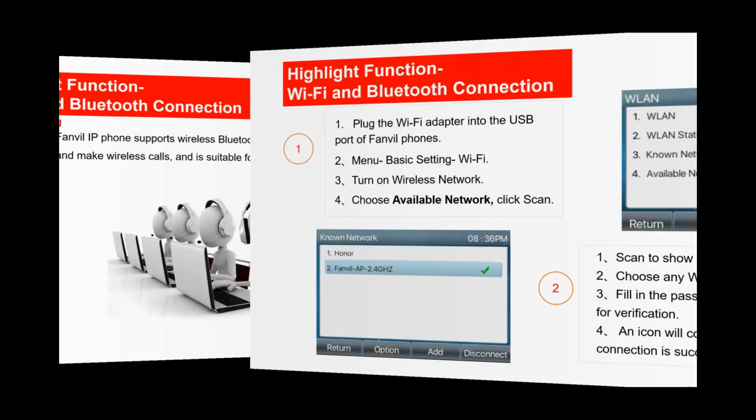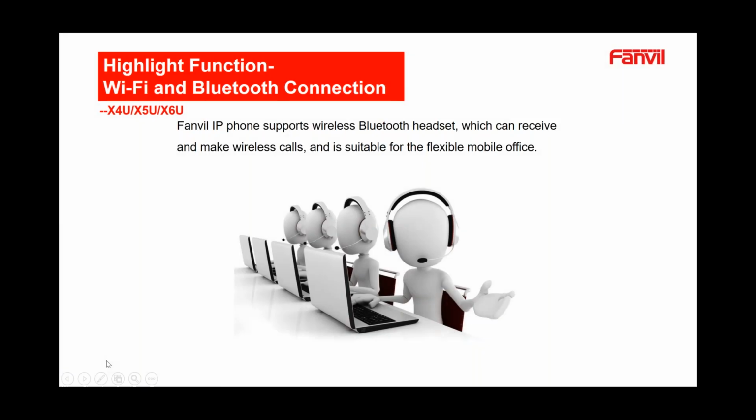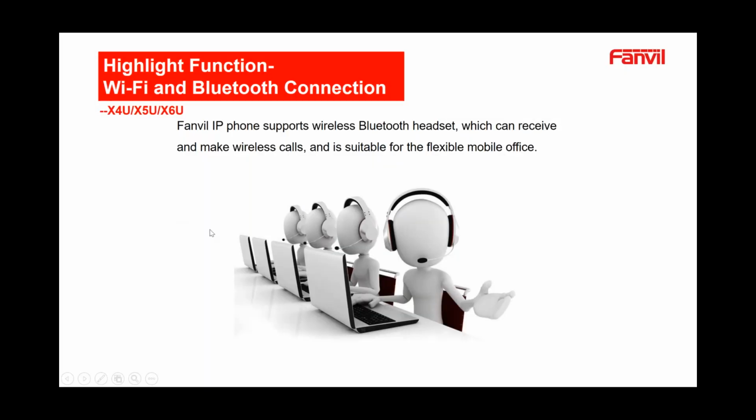One of the things we've done in Bluetooth connectivity, sorry for the toggling, I didn't know that this was automated, is to highlight what type of Bluetooth capability we have on the X4, 5, 6U. Everybody thinks about headsets, but our XU series has far more capabilities in our integrated Bluetooth that go well beyond headsets. We include functionality so that you can pick up calls as well as hang up calls remotely when you don't have to sit in front of the phone.